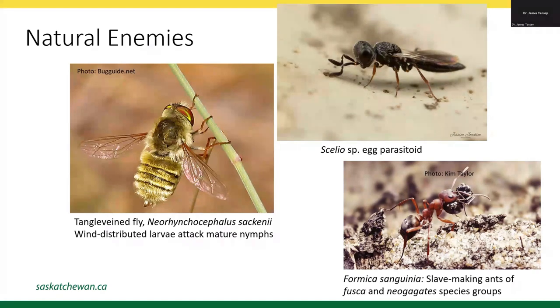And another interesting one is Formica sanguinea. These are slave-making ants. So they're relatively large ants for Saskatchewan, prone to biting, or at least biting me, and they will actually take slaves from other Formica species. So they'll capture developing pupae and eggs, haul them back to their own colonies, and put them to work as the lowest caste. They are generalist predators, so they will happily munch on grasshopper nymphs when they come in contact with them.